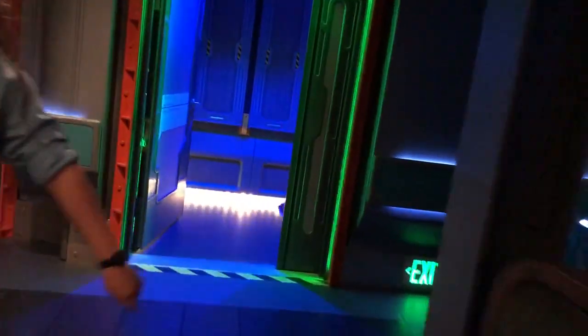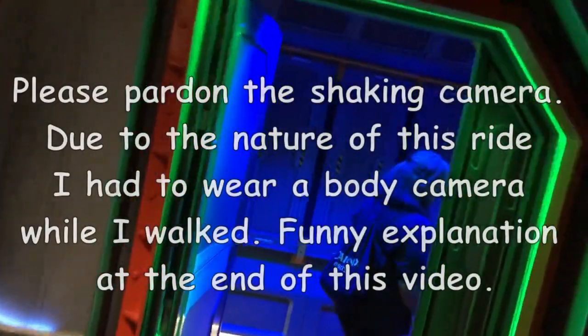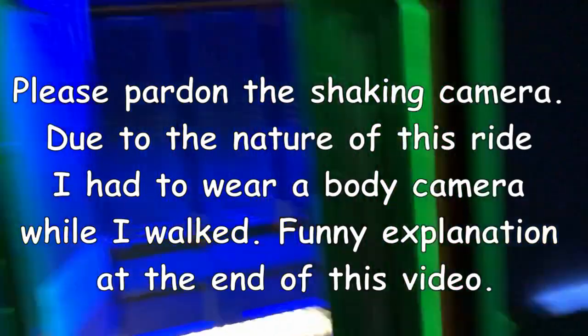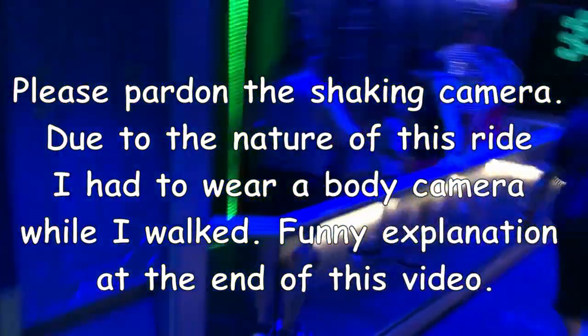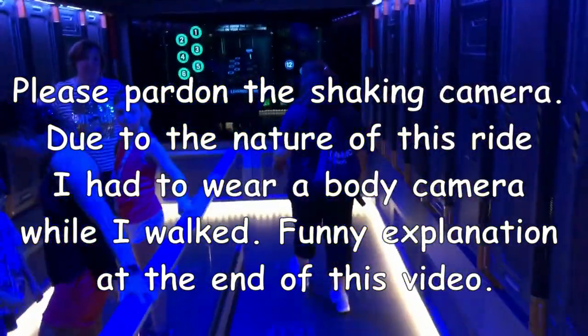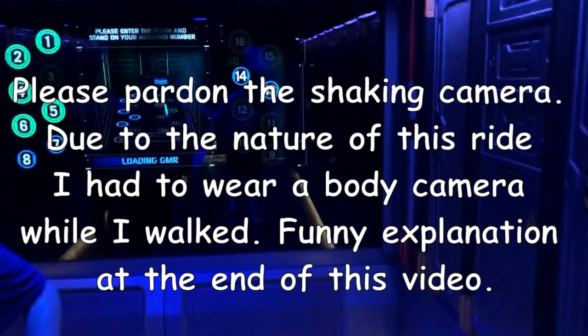All right, everyone, I wanted to explain a little bit of the Avatar Flight of Passage ride, the accessibility, while we're standing here in the line queue. If you are able to walk into the ride, whether you have crutches or a mobility issue, if you can stand 10 to 15 minutes before you get to the ride, it's very easy to access it.